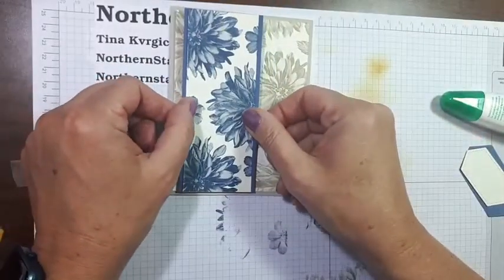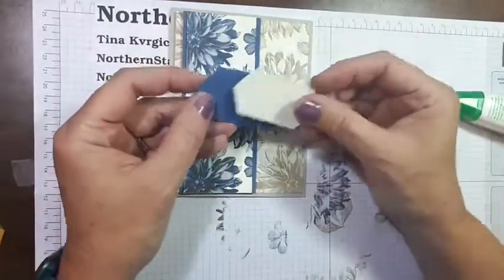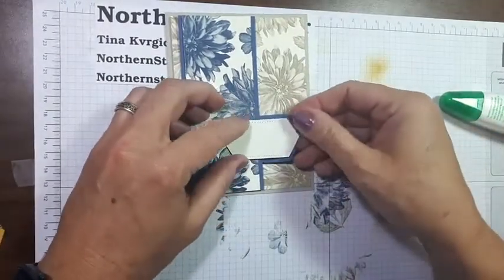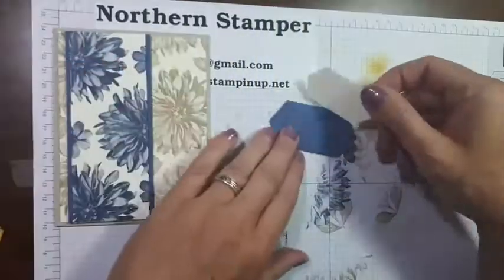And we'll pop that on. There we go. Now, I have my labels. I can actually add the label on top, maybe I can squeeze the label underneath. Oh, look at that. That's a really great idea. And I'll put my sentiment on here.